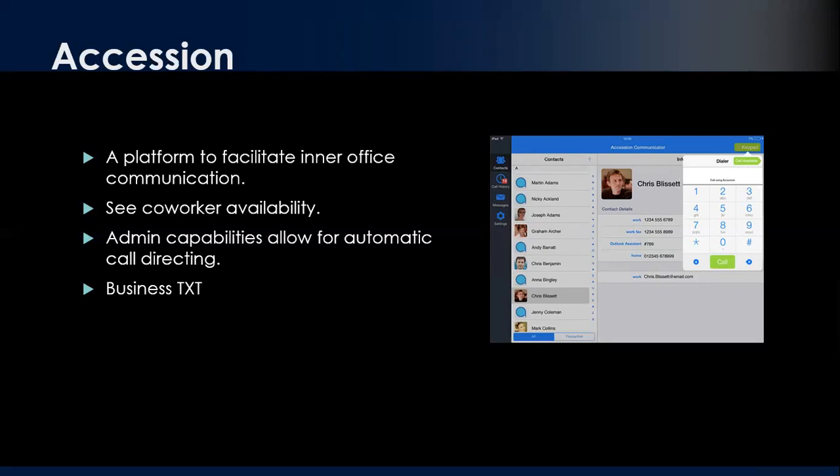Another great feature about a session is business text. So you can type out a text message and send it to your customers or prospective customers, and it'll appear that it's coming from the office number. So this could be used to send out an appointment reminder, a meeting reminder, a promotion you're running, or even just to say, happy holidays.